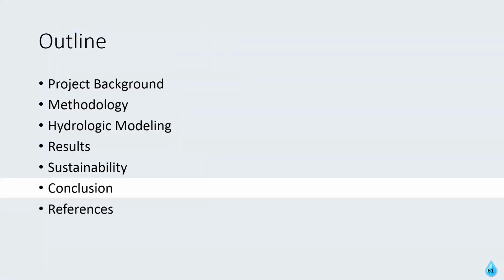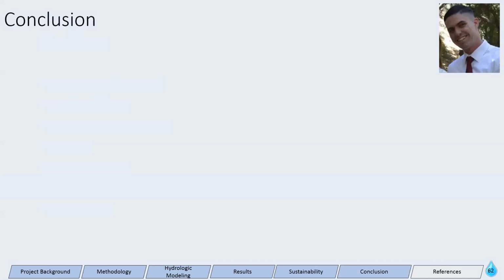Now we will move to the conclusion. From the outset of the project, students were made aware that they would be developing new skills while employing old ones. The modeling team was exposed to the keystone of the project early on, ParFlow.